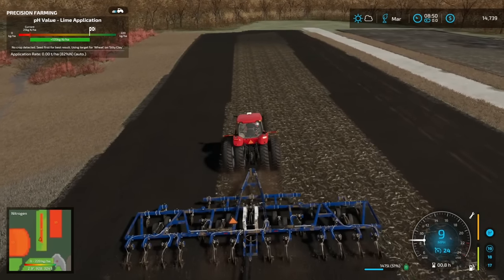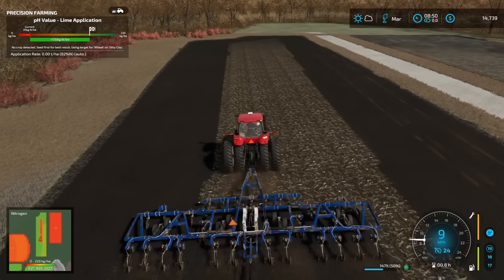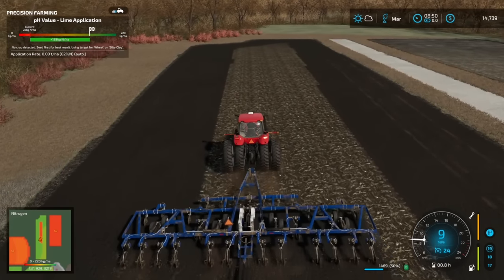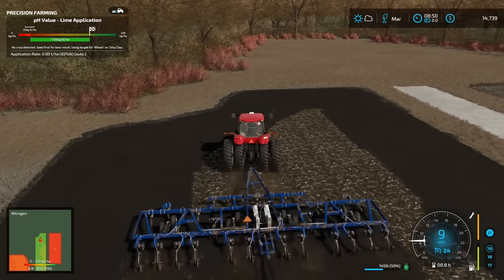And finishing up this last little field right here. We do have a little bit left to do, nothing too major. We got the majority of the fields that we're planting into corn. We actually got to pick up all the seed and pull the planter out.